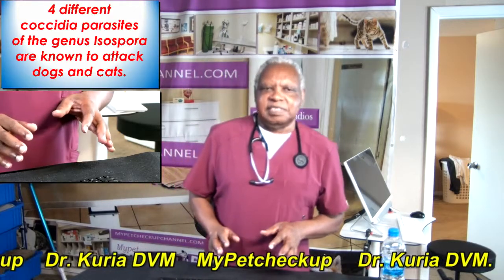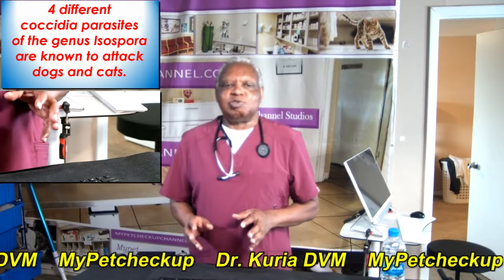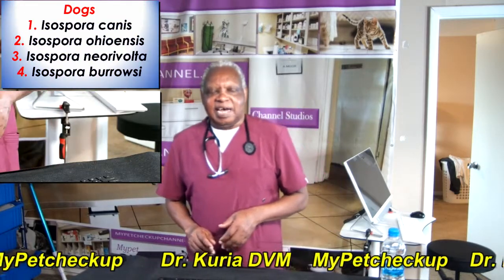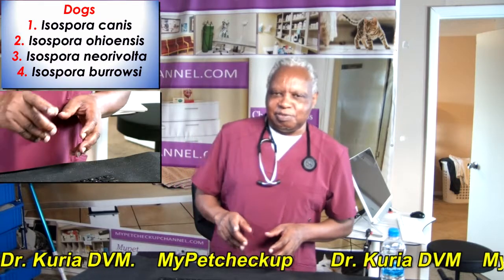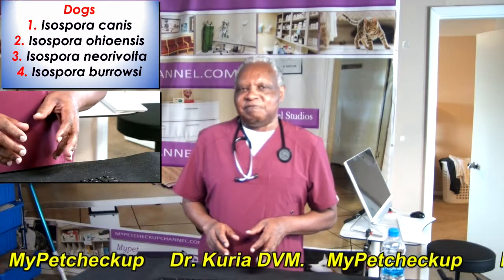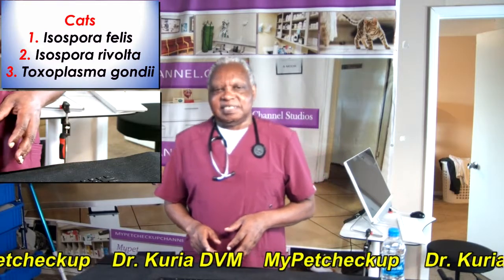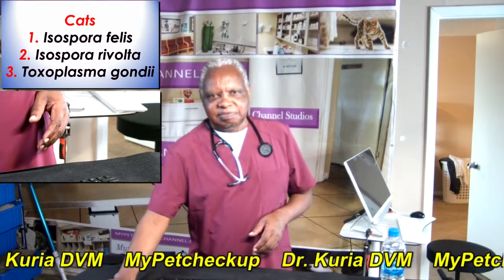There are 4 different coccidia parasites of the genus Isospora that are known to attack dogs and cats. In dogs, you have Isospora canis, Isospora ohioensis, which I suspect was first discovered in Ohio State. Then you have Isospora neorivolta and Isospora burrowsi. In cats, you have Isospora felis, Isospora rivolta, and Toxoplasma gondii.